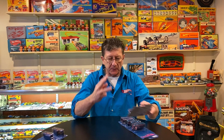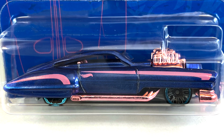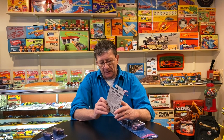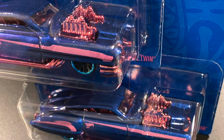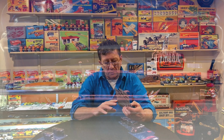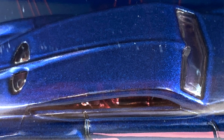Neat. Number 3 is the Evil Twin, and that has two great big pink chrome supercharged engines sticking out of the hood. The base is actually gray plastic, but the pink chrome, this has a dark pink chrome and a light pink chrome. There you go. All right. And the side exhaust is part of the chrome. The front bumper and grille, part of the chrome. Interior is also part of the chrome.